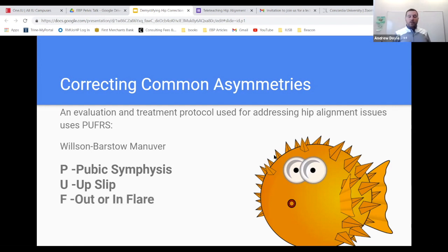Then we progress into the flares. Is it an outflare or inflare? Okay, that's our next go-to. So after pubic symphysis, after correcting and observing for upslips, now we get into the flares. So the flares, the ilium is flared out or inward, depending on what's going on there. I typically see a lot of outflares is what I see. And then rotations, either anterior or posterior ilium rotations or anterior tilt.